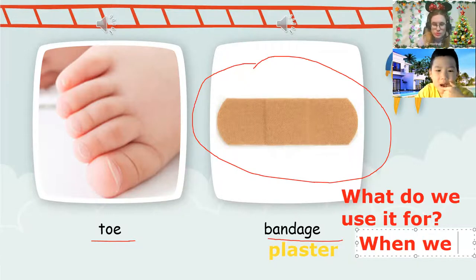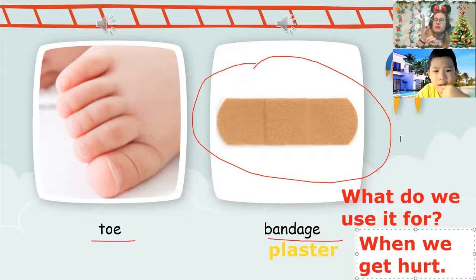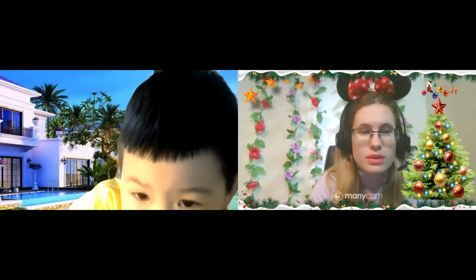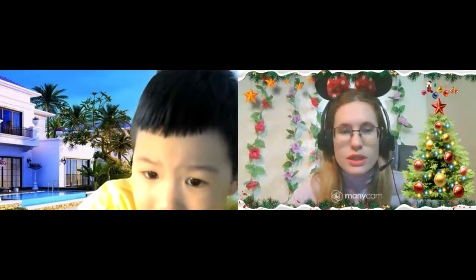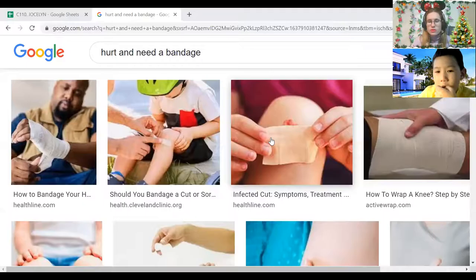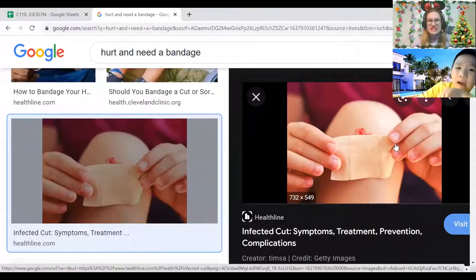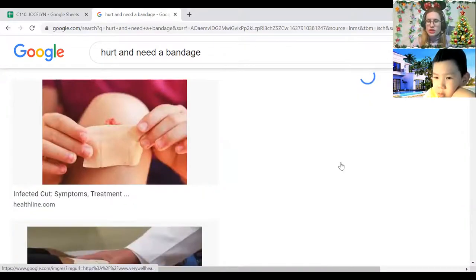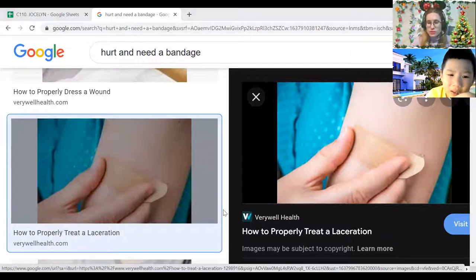Okay, it can help us if our finger is bleeding. Yeah. Okay, so let's have a look. I want to show you. Okay, let me show you this. So when you are hurt and you need a bandage. Okay, so like this. Hurt and need a bandage. Good, much better. Okay, so when we get hurt, we can use a bandage. Okay, good. All right, very good.